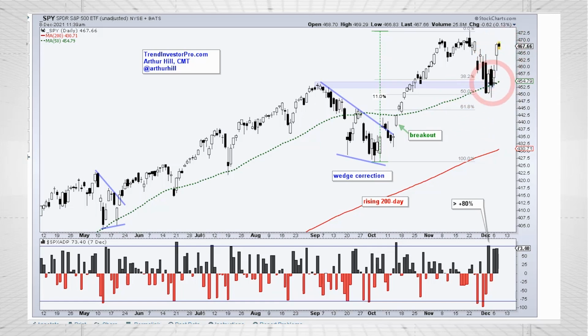But right now, this breakout and gap are holding, and you can see this gap zone here. So if you close below, call it 457.5, then you fail to hold this gap and breakout, and that's when you have to reassess.